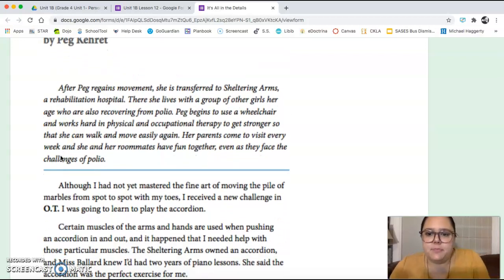After Peg regains movement, she is transferred to Sheltering Arms, a rehabilitation hospital. There she lives with a group of other girls her age who are also recovering from polio. Peg begins to use a wheelchair and works hard in physical therapy and occupational therapy to get stronger so that she can walk and move easily again. Her parents come to visit every week, and she and her roommates have fun together, even as they face the challenges of polio.